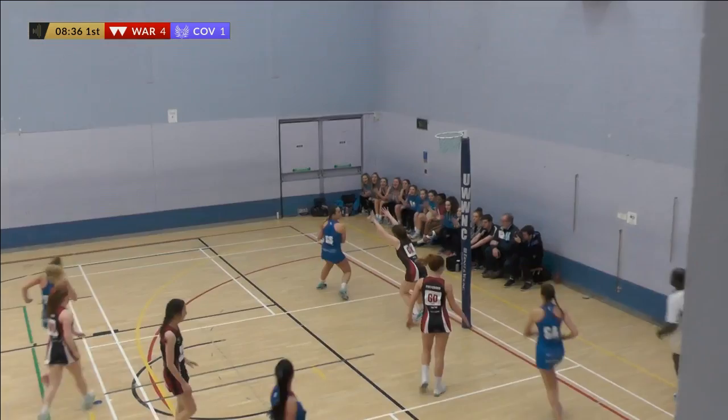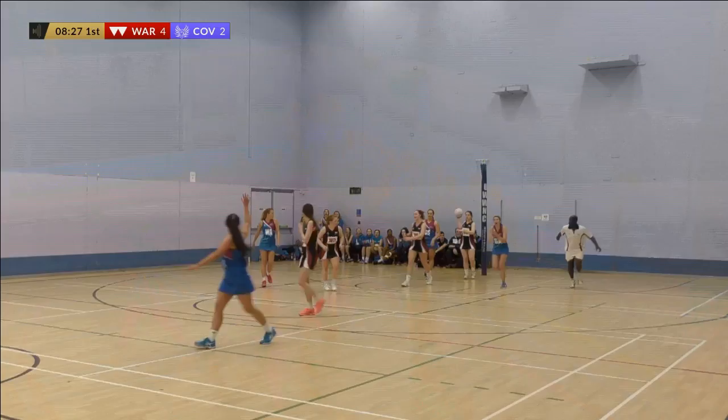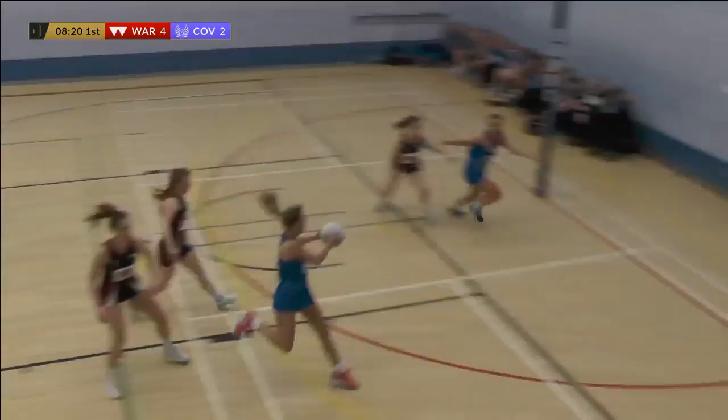Yes, great pressure by Sarah Kehoe. Coventry will have another go. Kehoe tries to put the pressure on. Great Coventry job. Down to a 2-point deficit. The girls are going to want to turn this one back. They've lost their centre. This is the opportunity.